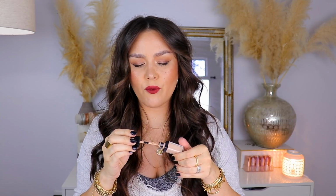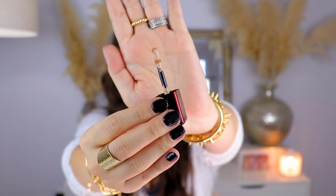I do wish I would have gone with one shade deeper. I was able to make it work, but on days where I'm self-tanned, it's definitely way too light. I went with the shade 201 Light. It just has this really cool kind of hourglass doe foot applicator. It's tiny, but it's mighty.